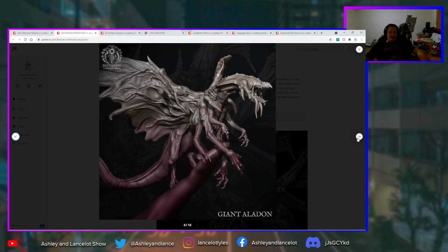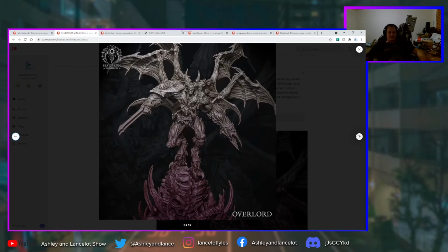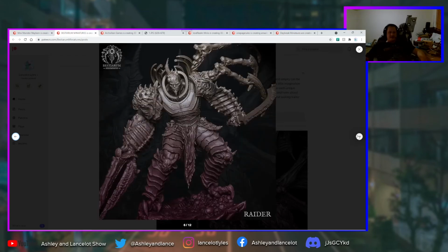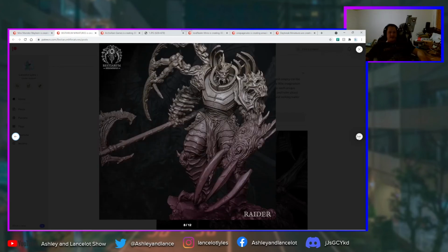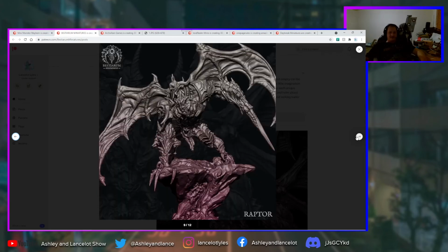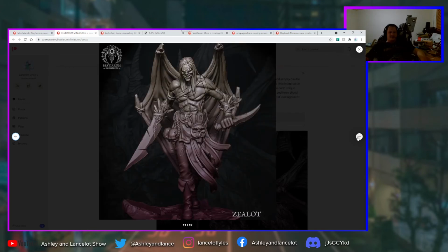They're kind of hard to paint because it's a lot of dark. Here is a bust, but I like this. This is like a chaos type space marine. There we go. Let's just mount. That looks freaking awesome. I wish Games Workshop's Chaos Marines were like this. No, because Chaos Marines don't have that much of a gore factor.